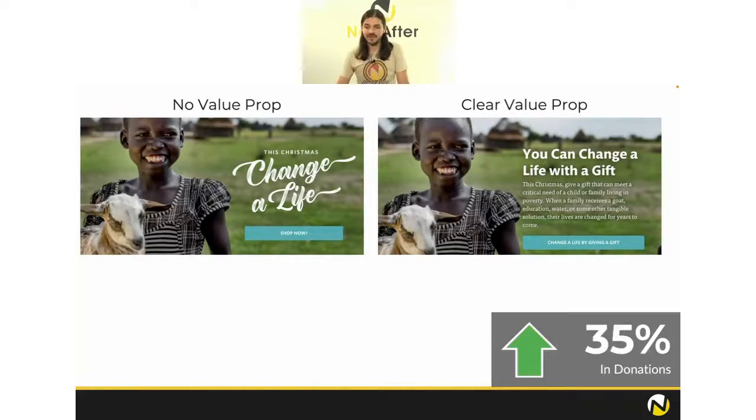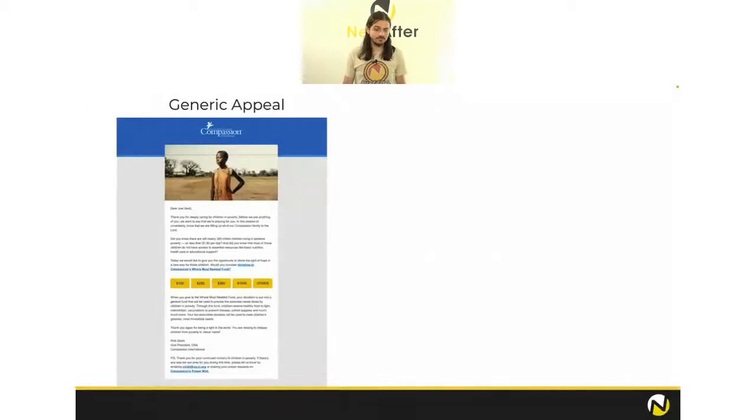And by doing so, even just on this homepage ad, this isn't even a donation page. This is an ad on a homepage to get more people to consider giving. It led to a 35% increase in donations by just adding a couple sentences of copy. So we have to articulate the why. Why should I actually give?